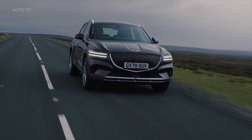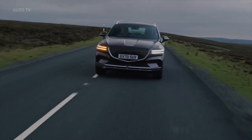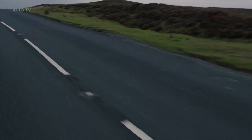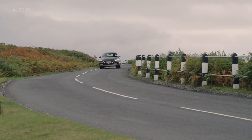Genesis equips the GV70 with the same engines that are in the larger GV80. The 2.5T model comes with a 300 horsepower 4-cylinder, and the 3.5T GV70 packs a 375 horsepower V6. Both engines have strong power outputs for the class.